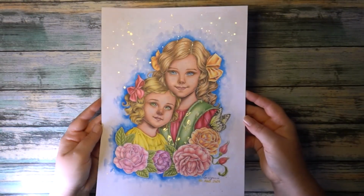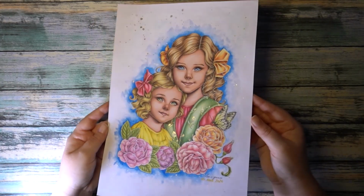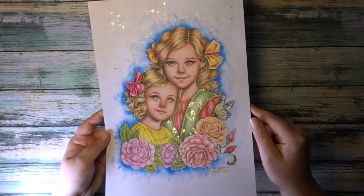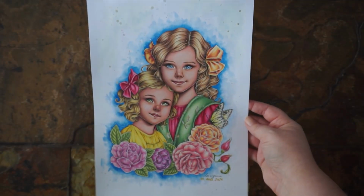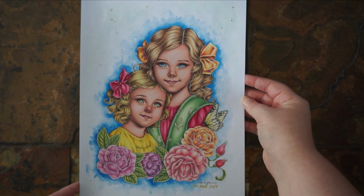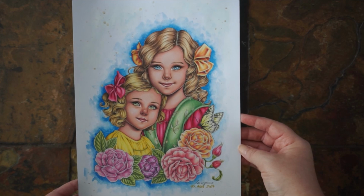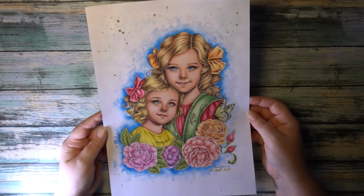The next page that I finished is from Lana Green Art, and it is very cute sisters here. It was one of her Patreon pages, and nowadays it is included in one of her Amazon books. However, this was a page that I had started last year, I think, and I really enjoyed this because I think it looks so cute. And yeah, this year I finally finished it.